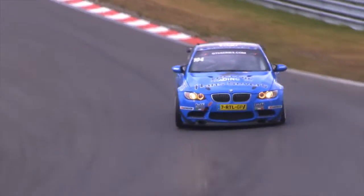A little bit less pressure for Lisette Brahms in the BMW. Rob Savers started the blue Moras Racing Team M4. She stays in front. So BMW's leading both classes.